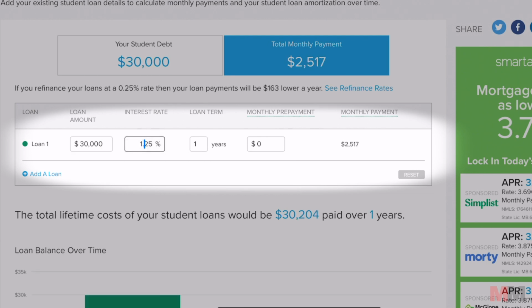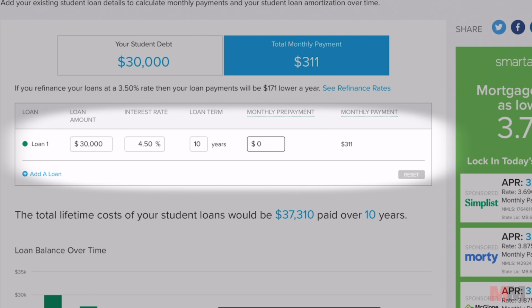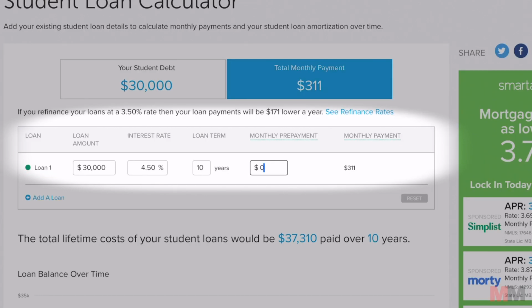Unfortunately, I didn't get no 1.25%. I didn't even know what my percentage was until I started getting the bills and understanding what the heck it was talking about. My percentage for my loan was 4.5% over 10 years. 10 years is usually the amount of time people are given to pay off their student loans. Monthly repayment is a box that you use in case you want to put extra money toward paying off your loan faster. We're going to play around with that in a second scenario.